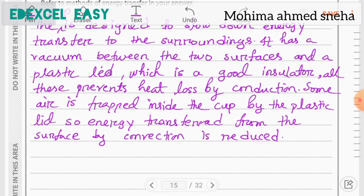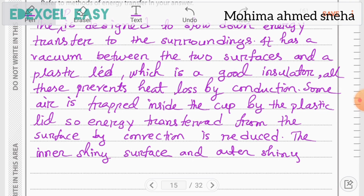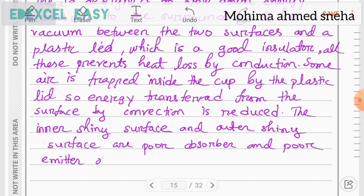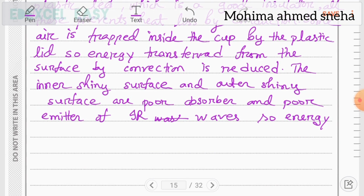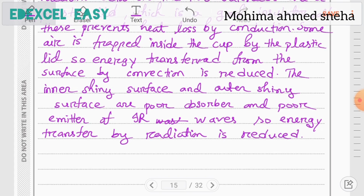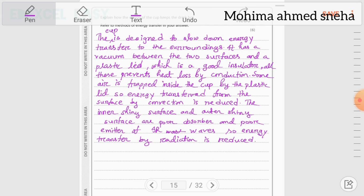The inner shiny surface and outer shiny surface are poor absorbers and poor emitters of IR waves. So energy transfer by radiation is reduced. So with this, question number 6 ends. I hope it was clear. Moving to question number 7.